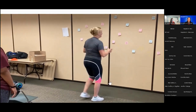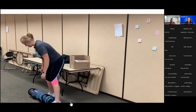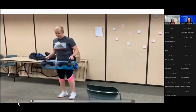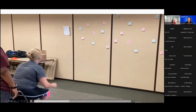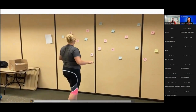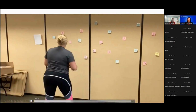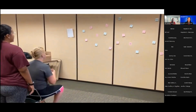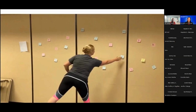So I'm going to go back a little bit here. So this is, again, a circuit. The first part of the circuit is forward and backward walking with some cognitive. I've got to scan for the numbers. She's sidestepping, she's backward walking. They did this with their client and I just wanted her to repeat that. Obviously, she's finding those numbers, all sorts of ways you can do this backward. See, she's looking, look at the sidestepping she's doing.